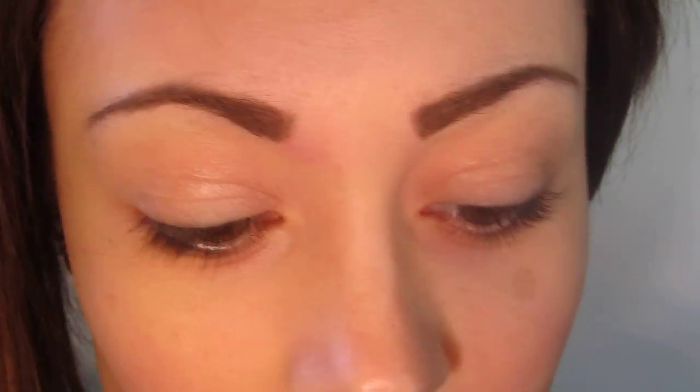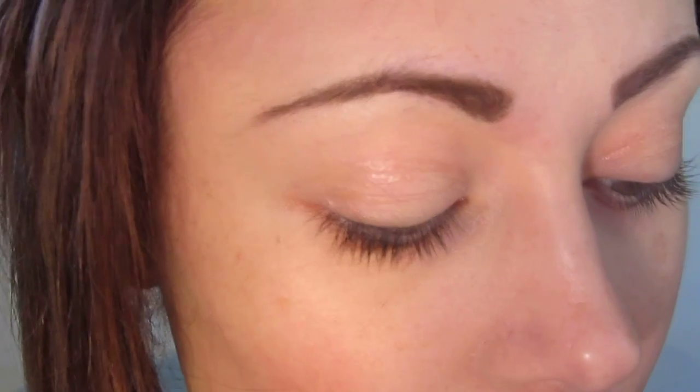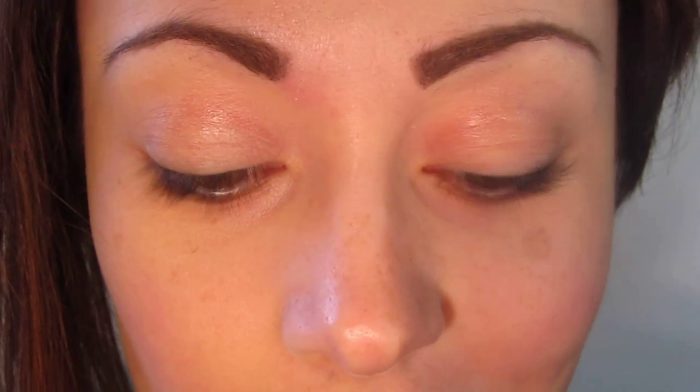So to get started on the look, I've already taken the organic coffee bean eye cream from 100% Pure, and that's just to moisturize the eyelids, just to make them look more youthful and keep them more elasticized. Then the All Natural Face Magic Vegan Eyeshadow Primer, and this is going to help ensure that our eyeshadows stay on all day because this is a very smoldery, smoky look.